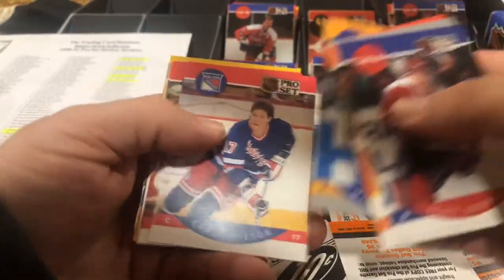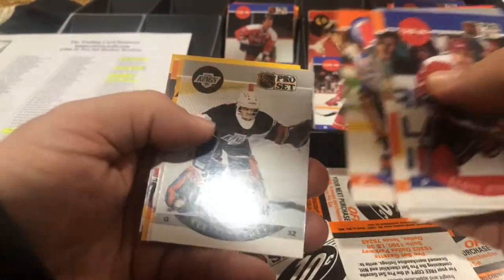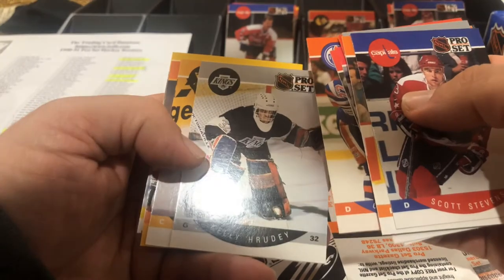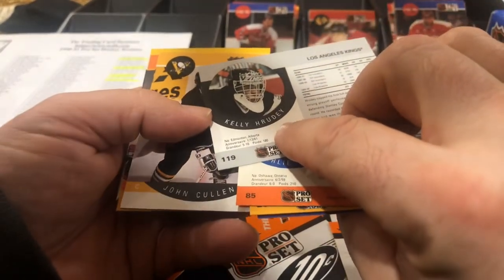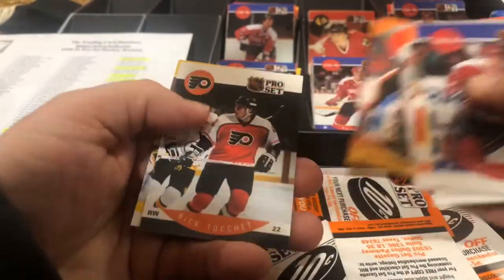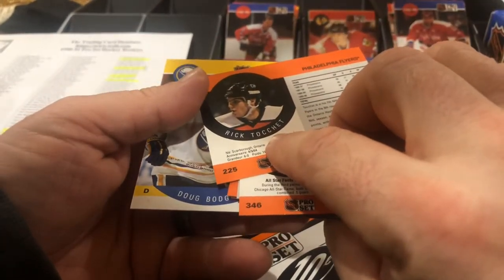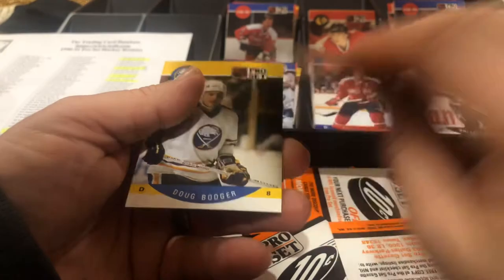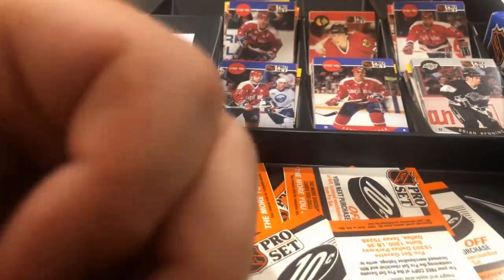John Vanbiesbrouck. That might be a 119. That might be a rookie card too. Nope. Rick Tocchet. This set is just plumb full of rookie cards. Unbelievable. Too bad it's puck junk.